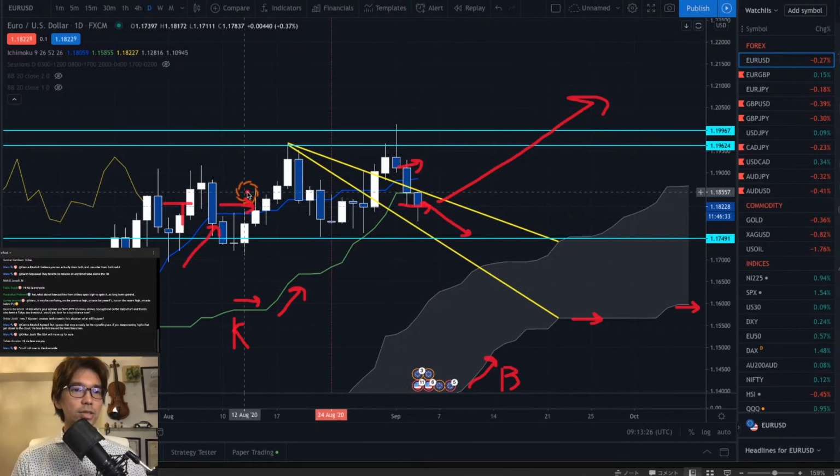And then we add Chikou span confirmation too. When Chikou span is simply above the candles, this is bullish. When Chikou span is within the candles, this is ranging. And when Chikou span is below the candles, this is bearish. And now we can see that Chikou span is touching these candles. So that means this is ranging too.